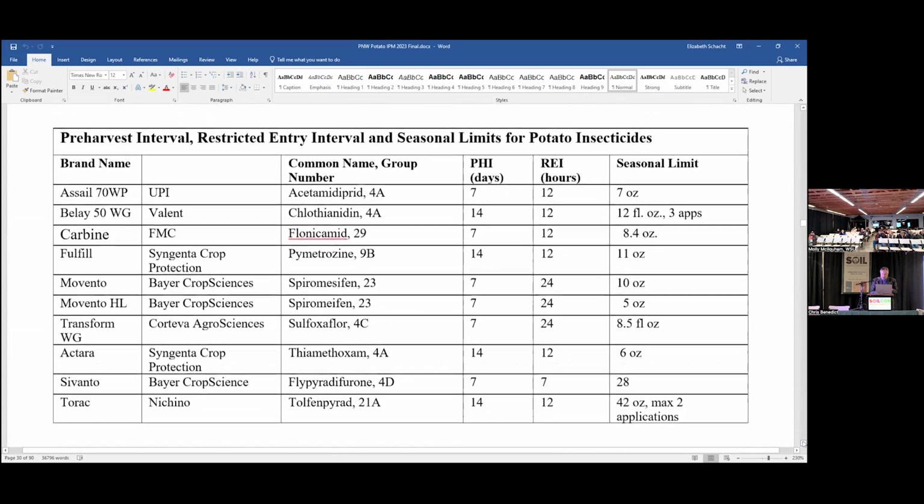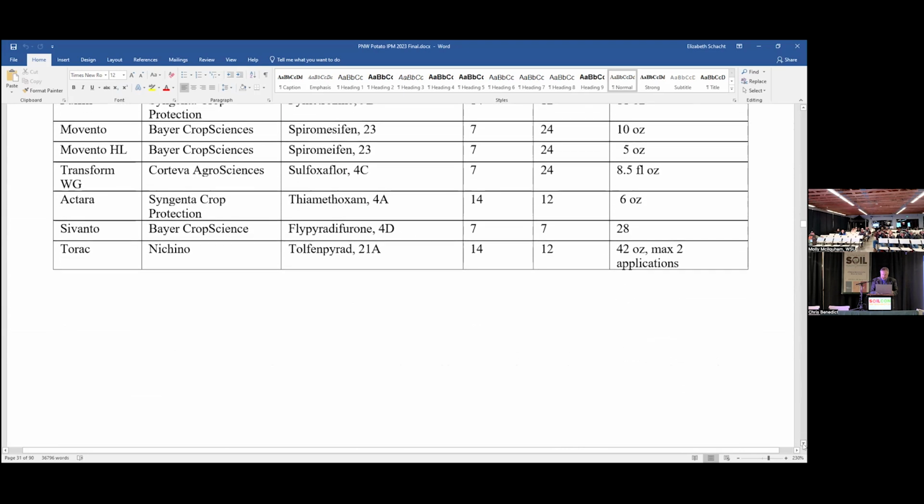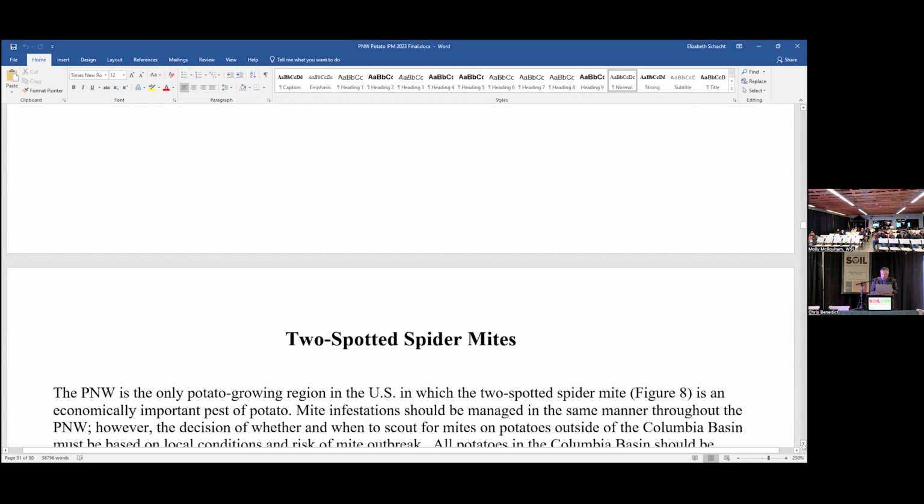You've got things like pre-harvest intervals and REIs, seasonal limits you've got to pay attention to. That may be my seed potato. Then I go into mites.